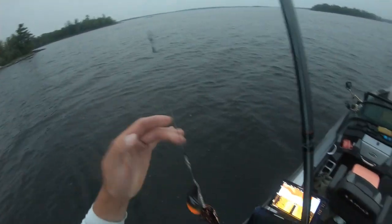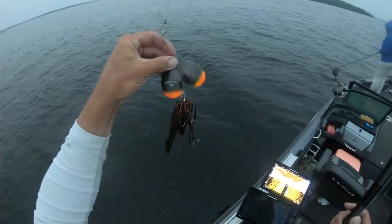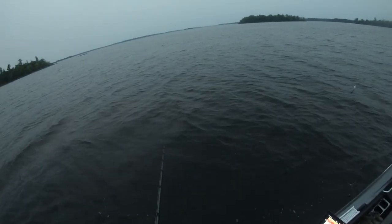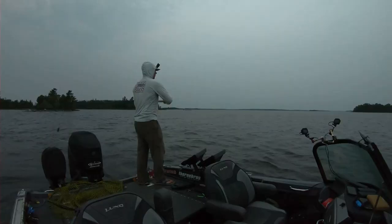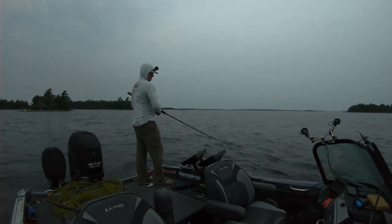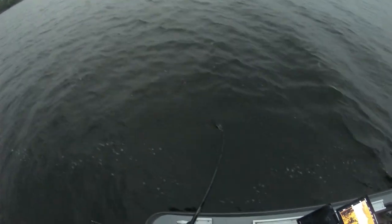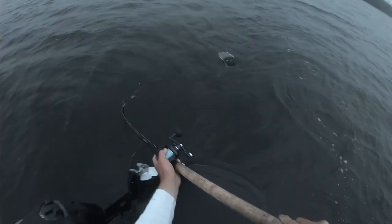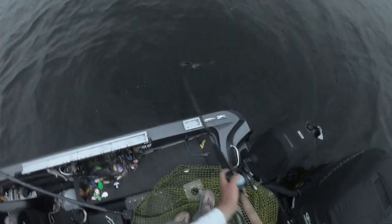Switched baits, same bait I should say, IC9, but this is a custom one from over the winter, black orange. Getting a little low light. It's a really light fish, about a 43-44 incher. Not that big. I'll bring it around by the graph.